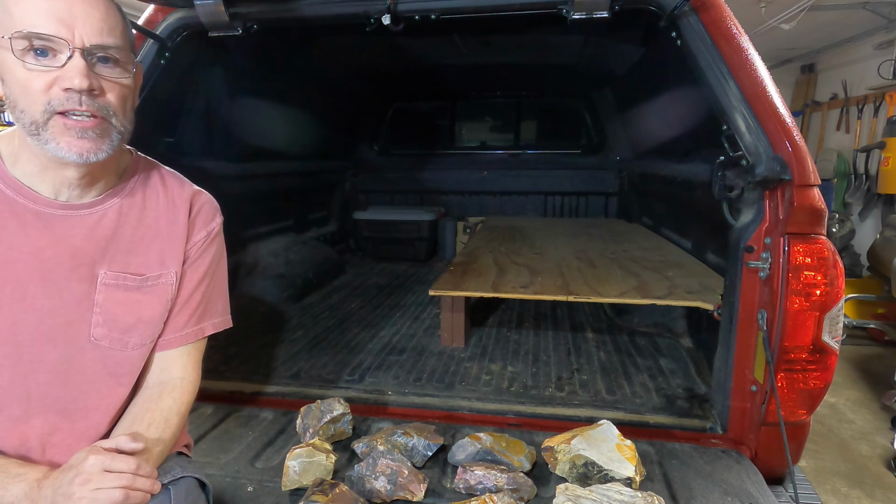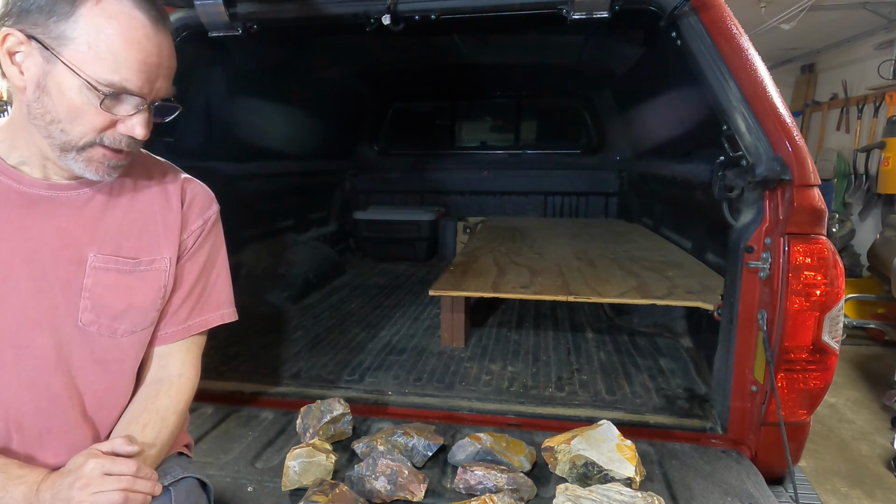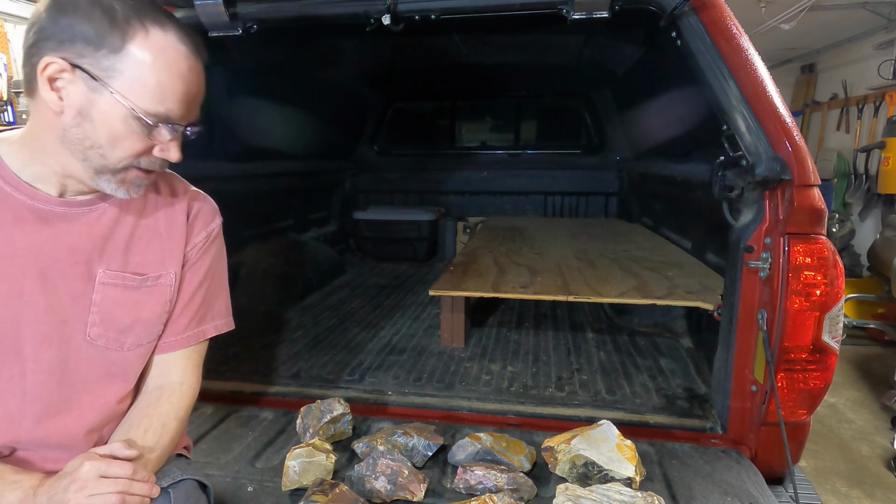Surprisingly, I wasn't sore the next day. I thought I might be from getting in the hole and digging and hammering around, but really didn't end up in too bad shape after that trip.